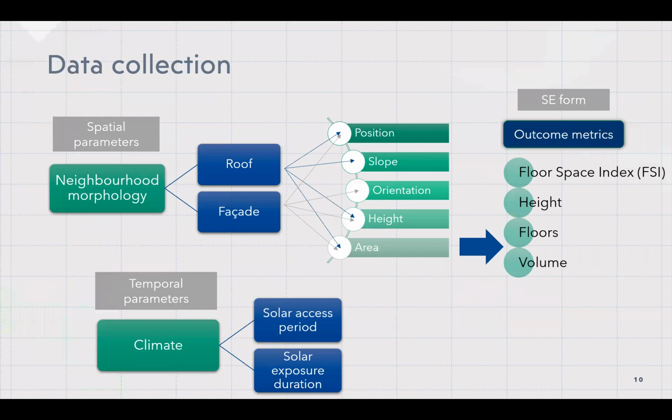So basically the simulations that I'm looking at are looking at the neighborhood morphology and the solar envelope form. There needs to be a way to represent the texture of the neighborhood that I'm looking at. So there are two categories of parameters that I'm looking at. First is the spatial category, and the second is a temporal category. Spatial is basically neighborhood morphology that governs the solar access to the rooftops and facades, which I'm interested in. And going deeper into the roof and the facade categories, we have subcategories that relate to the characteristics of that surface. So say, what is the position of that roof relative to the development site?